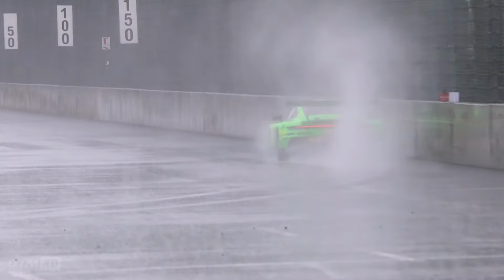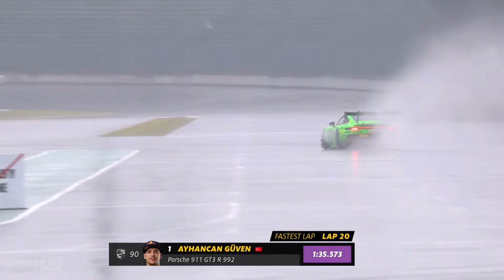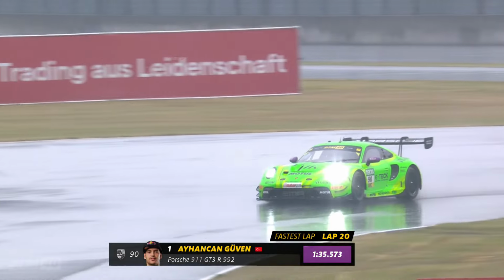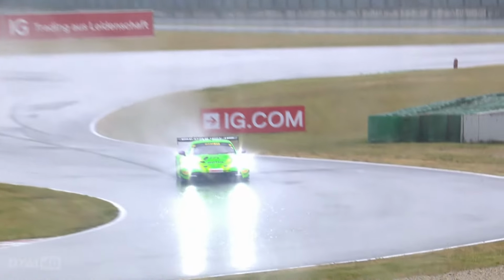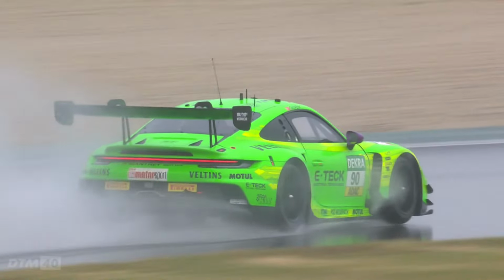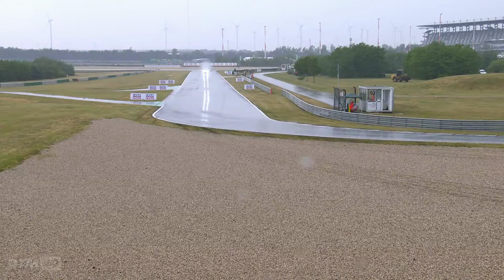Ayhancan Güven, though, with a good session. Absolute fastest in the second session. And he's, so to speak, mopping it up, isn't he, at the end of this session. 1:35.573, which put him a tenth quicker than Kelvin van der Linde. And Kelvin was only 0.06 of a second quicker than the third best driver in that session, Jack Aitken. And then you only had a 48 thousandths of a second gap back to Christian Engelhardt.